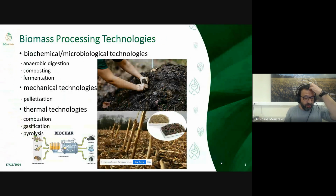Okay, in order to effectively utilize all the aforementioned categories of biomass, we need to implement appropriate technologies. These technologies can be broadly classified into biochemical, mechanical, and thermal. Anaerobic digestion is a proven method for processing livestock manure, food waste, and crop residues. This process generates biogas, which can be used as an energy source, and biofertilizer, which enriches soil health.